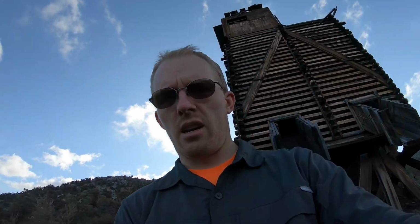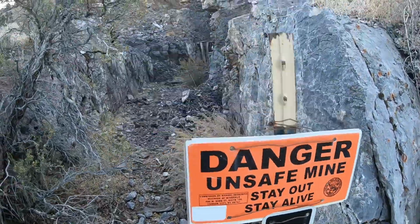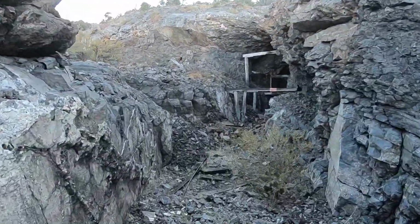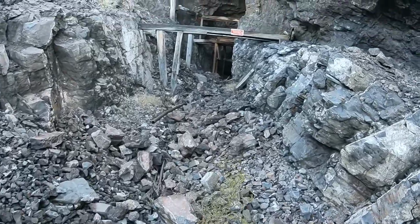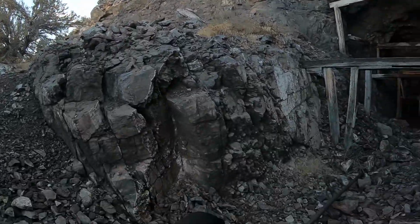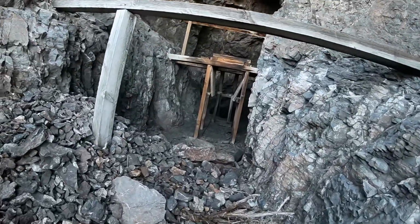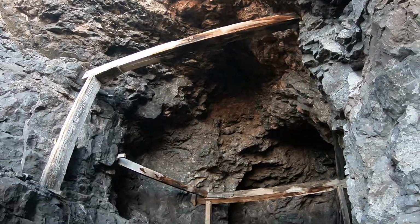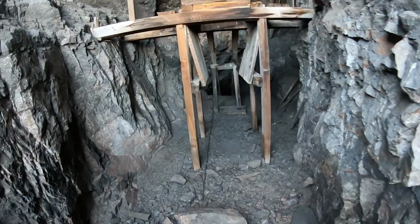All right, well, give me a second, guys, to get my gear, and then we'll go do some exploring. Here we go. Let's see how deep we can get into this mine. Bear. Stay back, buddy. That is pretty cool. Bear, hey, get back here. Let me go first, bud.